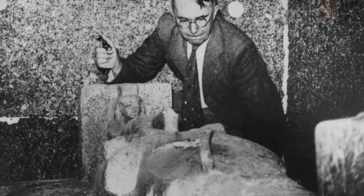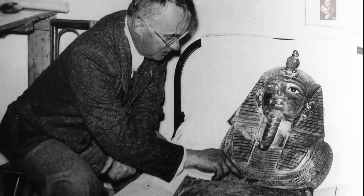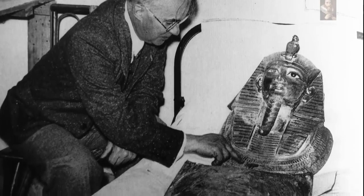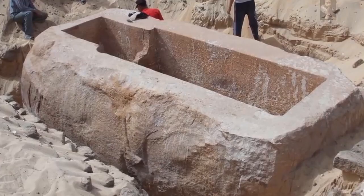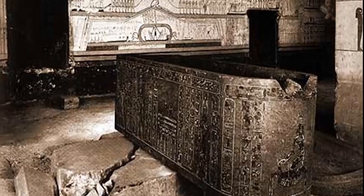The Emperor of Silver is the next one on our list. Pierre Montet, an Egyptologist, made the discovery of Susens I's tomb in 1939. Susens I was a king who governed Egypt around 3,000 years ago. Tanis, a city in the Nile Delta, was the site of his tomb, which was situated there.